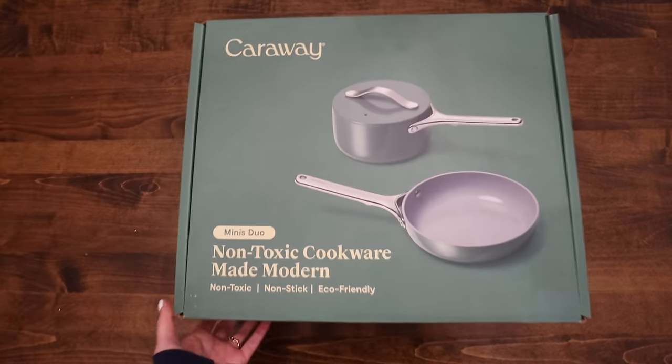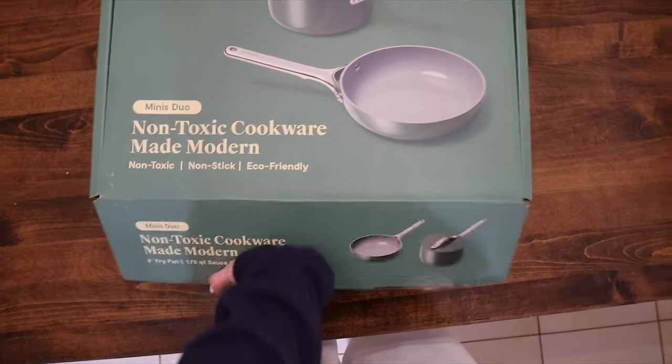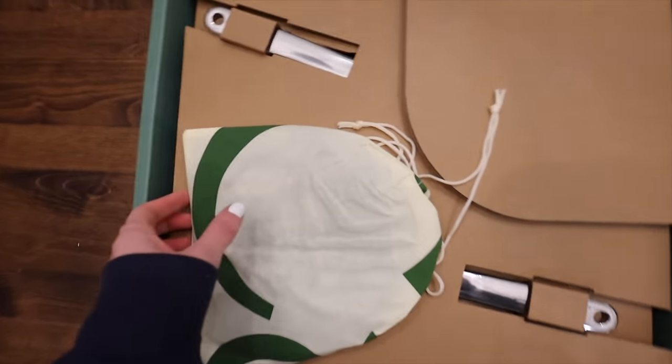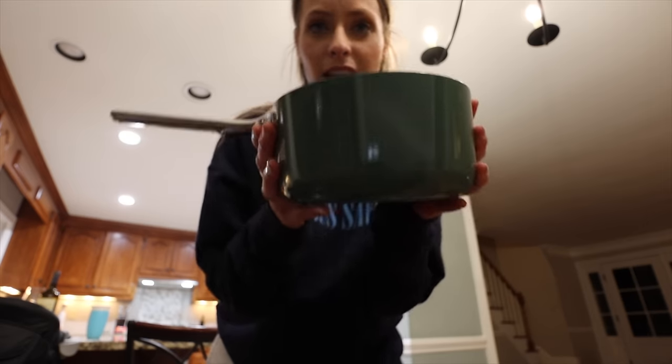Excited because we've got our new Caraway order in. So these are the pans that we use. Literally our whole kitchen is Caraway at this point. This is what I've been dying for. So this one matches our other colors. This is the sage color.